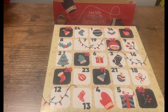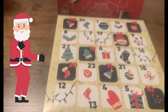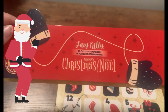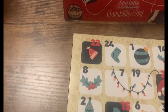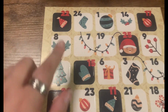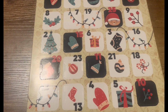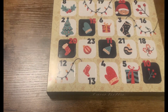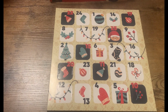First, we'll be looking at the festive amount of this calendar. So this calendar has nice little mitten cutouts, some sparkles. It's got lots of festive things like mistletoe and stockings, hats and mittens, Christmas trees, presents, ornaments, candy canes, lights. It's got lots of festive. So I'm gonna give that probably a 5.